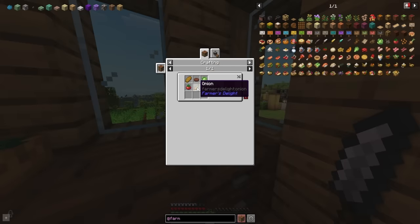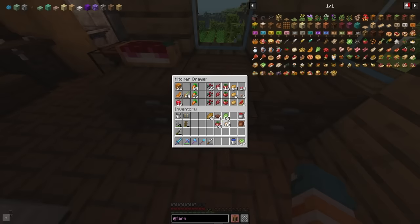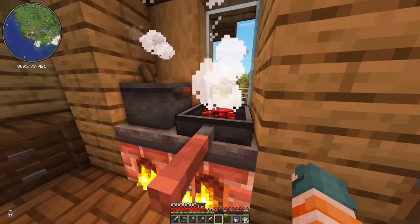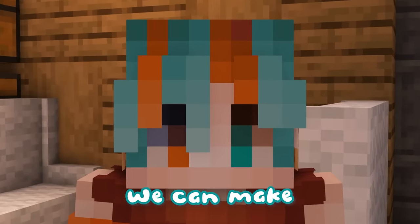Now I need a stack of onions and a stack of tomatoes. Stack of tomatoes and a stack of onions. So it literally is just wait for these to cook, which might take a while. So while that cooks, we can make something else.